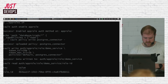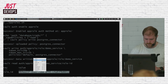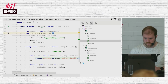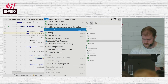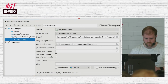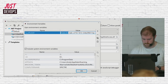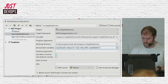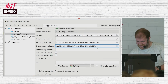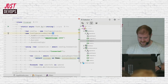And now I'm pretending to be, this is a role ID, so I'm pretending to be Terraform. So I'm going to take this role ID, and I'm going to copy and paste it into my environment variables, somehow. Build, no, run. Edit configurations. Right, so app role access. And we have environment variables here. We'll do that. Hopefully. I can't see the save button. Hopefully enter saved that. I don't know. We'll find out in a minute.